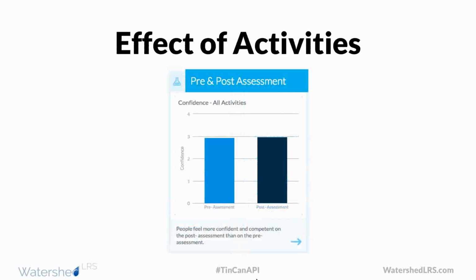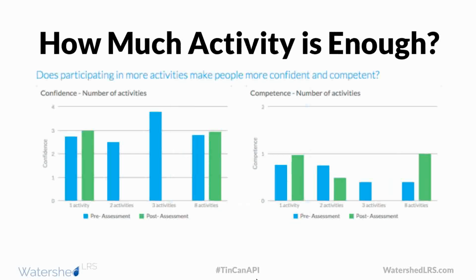So they're taking a look at the different effects of activities. This is just a quick screenshot showing the change in confidence level for people. In this particular case, there was no change in this graph over here, but just kind of giving you some quick visualizations of the dashboards that they're able to look at over here. And here's one of those dashboards where they're going in and trying to answer a specific question. In this case, the question is, does participating in more activities make people more confident and competent? And we're looking at the visualization. Say this person, these groups participate in these many activities, and that had this effect on confidence and competence, and you get a quick answer to that question in a concise visual format.